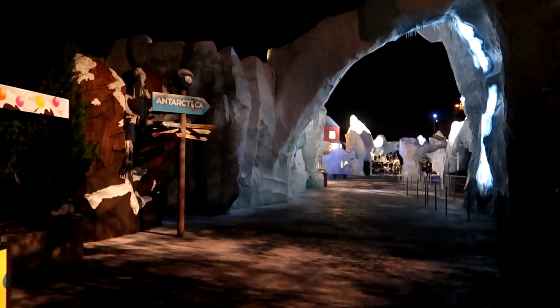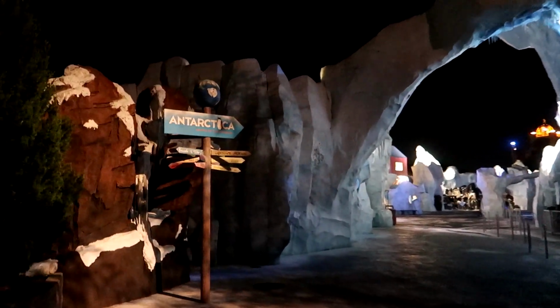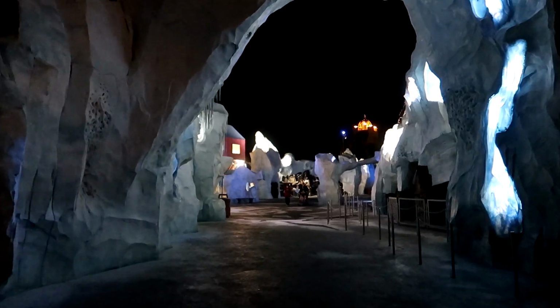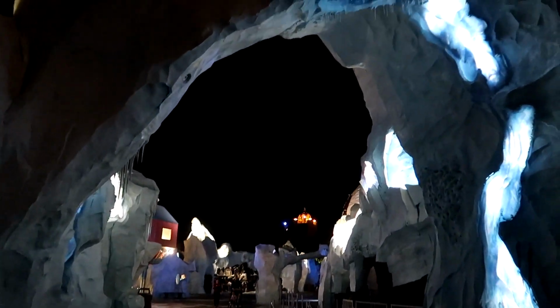That's what we wanted. Beautiful. An awesome night ride there on Mako. A couple of re-rides as well, because look at this, the park has really filtered out. Just wanted to show you this area at night because it's gorgeous.